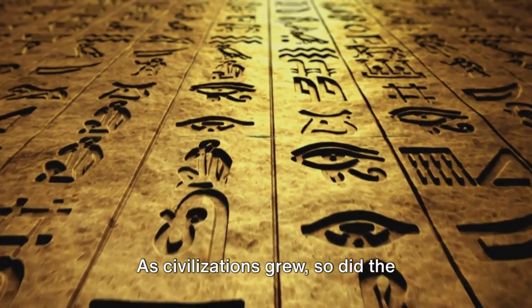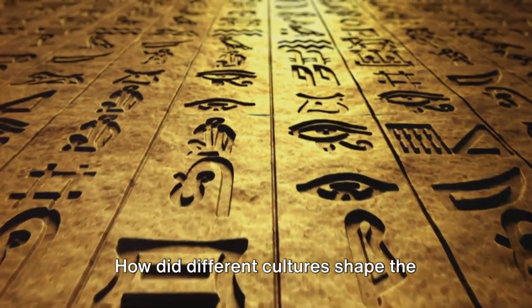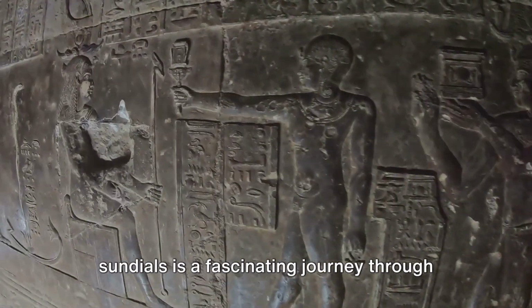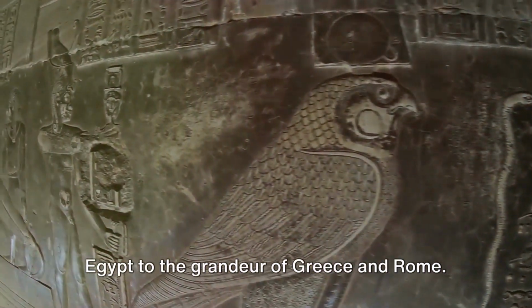As civilizations grew, so did the sophistication of their sundials. How did different cultures shape the evolution of sundials? The tale of sundials is a fascinating journey through time and space, from the ancient sands of Egypt to the grandeur of Greece and Rome.